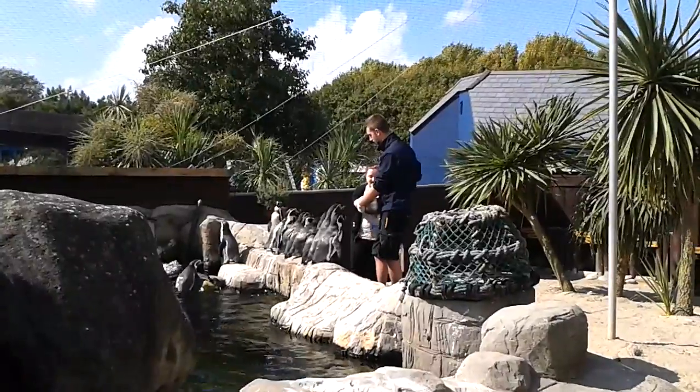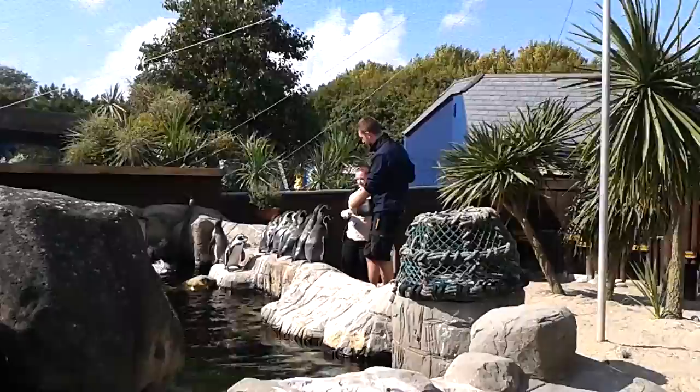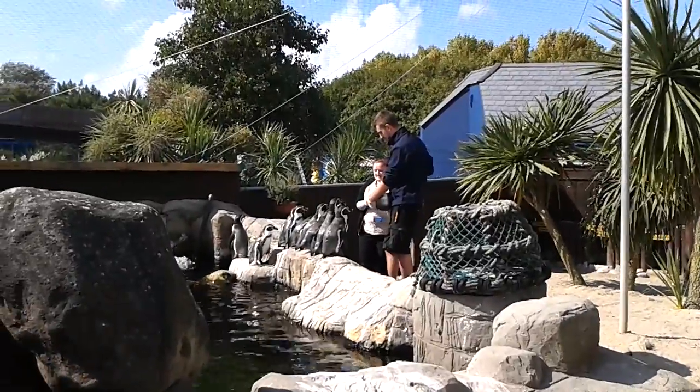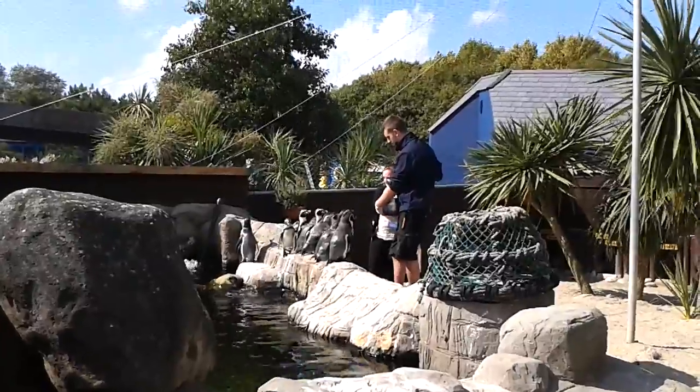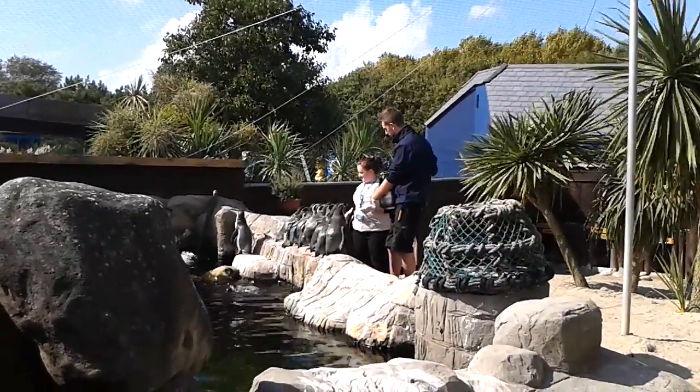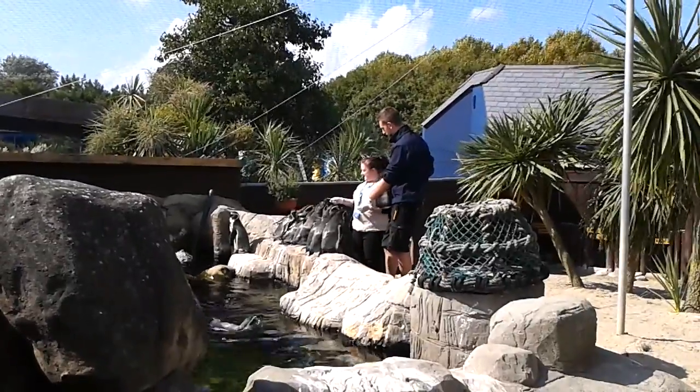What they've actually ended up with is a layer of air beneath their feathers. It's really useful, actually. It creates a barrier between the water and their skin. And when you're wet, you actually lose around 30 times more heat than if you were dry. Therefore, by having this, it helps them stay much warmer and makes them more efficient when they're in the water as well.